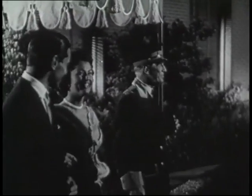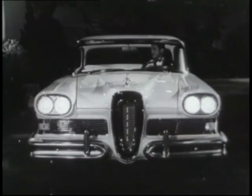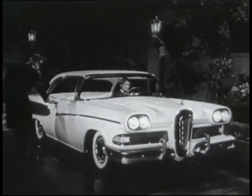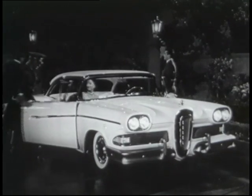But not all 1957 Fords were memorable for the right reasons. The Edsel was doomed from the start. The car was too expensive, and many people thought it was ugly. People said it looked like it was sucking a lemon.